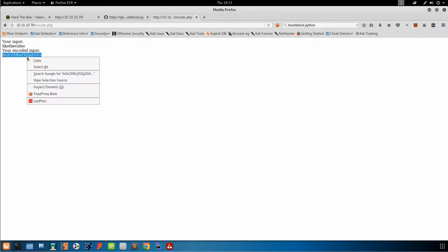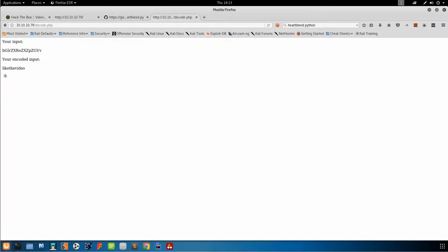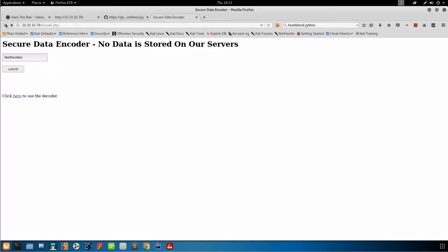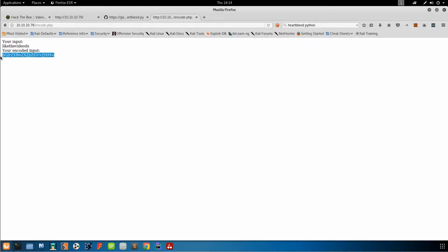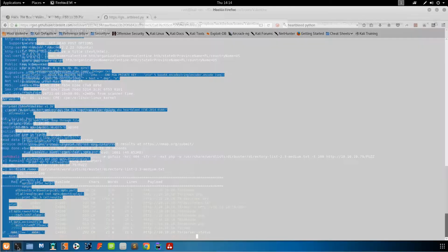That looks like it's probably base64. We don't have the normal telltale padding, but I'm willing to bet that it is. So we click on use the decoder. It switches us over to the decoder now. We paste that in here. It should decode back to our "like the video". So the encoder decoder appears to work. Let's add some extra jump just to see what this is. Yeah, so this is base64. It's adding the padding on the end. So that may be useful for something.